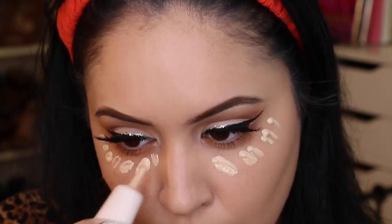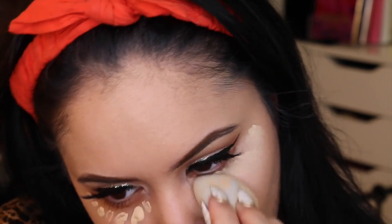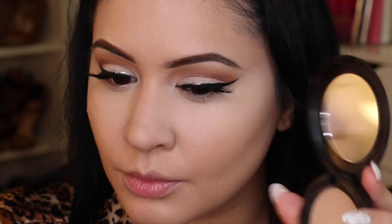Now I'm concealing, and I'm using the Estee Lauder Waterproof Concealer. I believe this is new. It was on the What's New at Sephora, and I love it. I have mine in the shade Light, and I'm using the new Beauty Blender, and this is actually the Beauty Blusher, but it's just a smaller Beauty Blender.